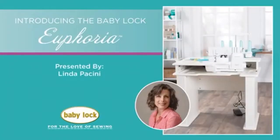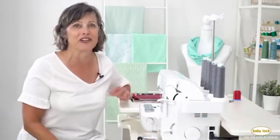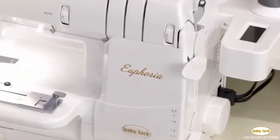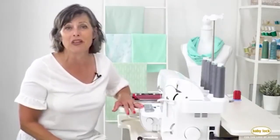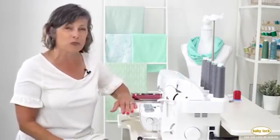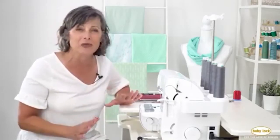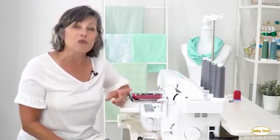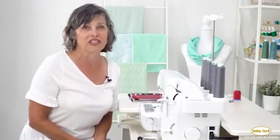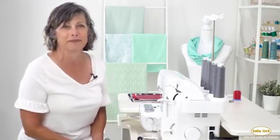Hi, I'm Linda Pacini, Director of Training and Education for BABYLOCK, and I'm sitting in front of the BABYLOCK Euphoria, which is a cover and chain stitch machine unlike any other. This machine can do so much more than just triple, double, and chain stitching. What it does is it works perfectly with different attachments that we have and feet in order to be able to accomplish any sewing task faster and better with more professional results than you've ever had before. So watch with me as I go through a lot of my favorite techniques, and I'm sure that at the end, you'll realize it would be a perfect addition for your sewing room.